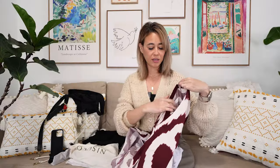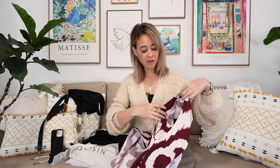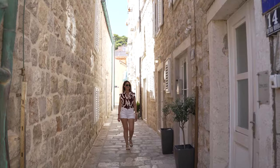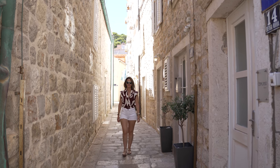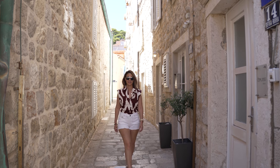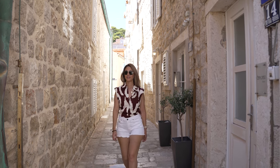So yeah, it's sleeveless and it also has great venting here. So while you're walking around, you have lots of wind going through. So I didn't feel hot at all while I was walking around with this top on. I just felt like I was always getting a breeze. So I thought this top worked out great.